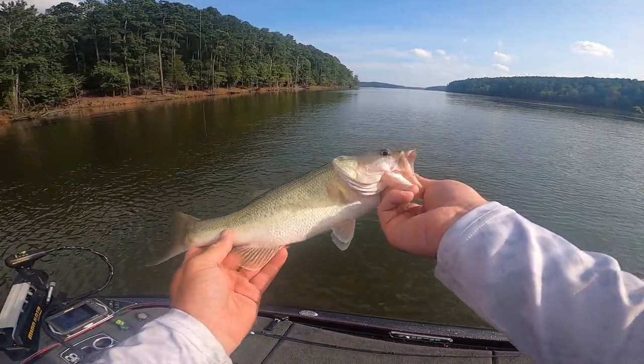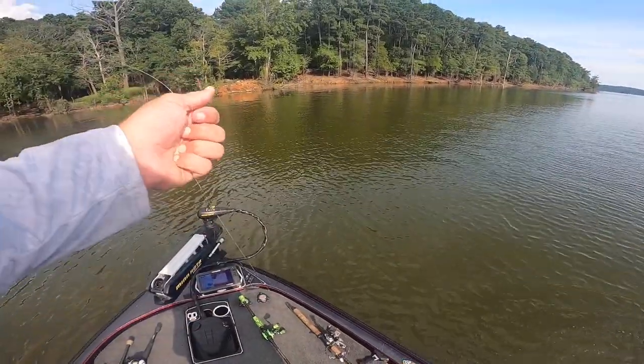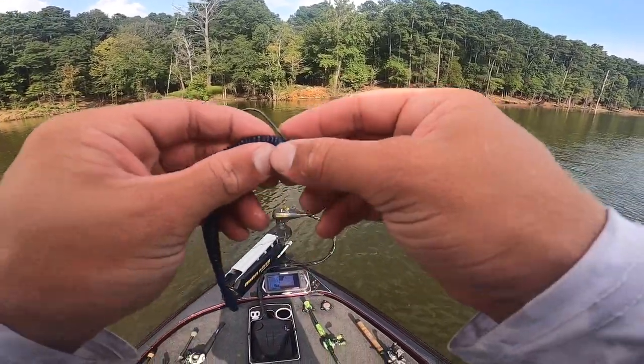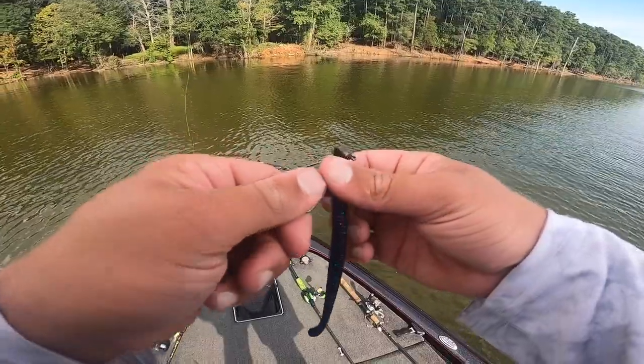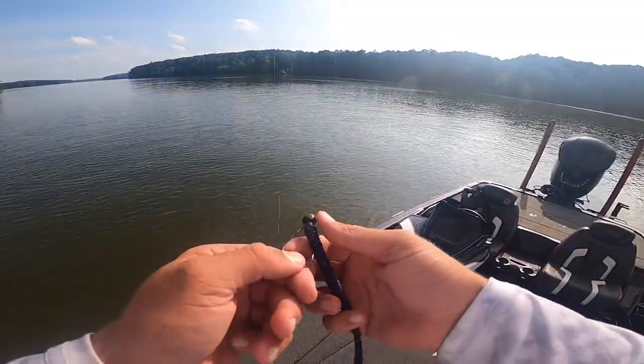I thought that fish was a lot bigger. It's only about a pound, pound and a half, maybe. When she jumped, though, she looked so long. I was like, dang, dude, look how long she is. But apparently, she wasn't that big. That's third fish of the day, though.